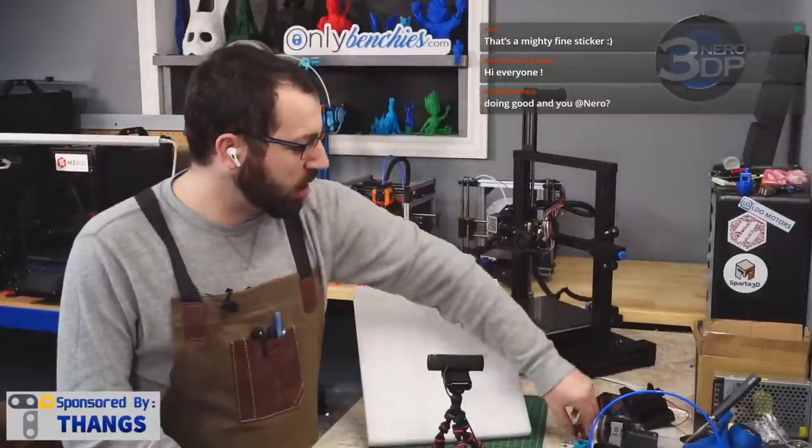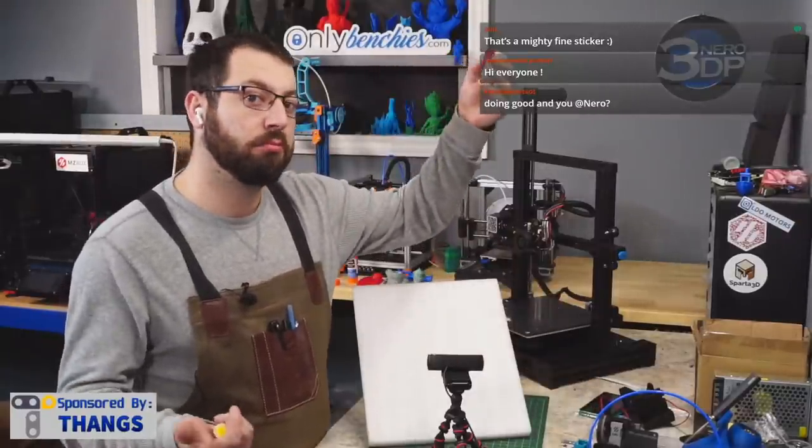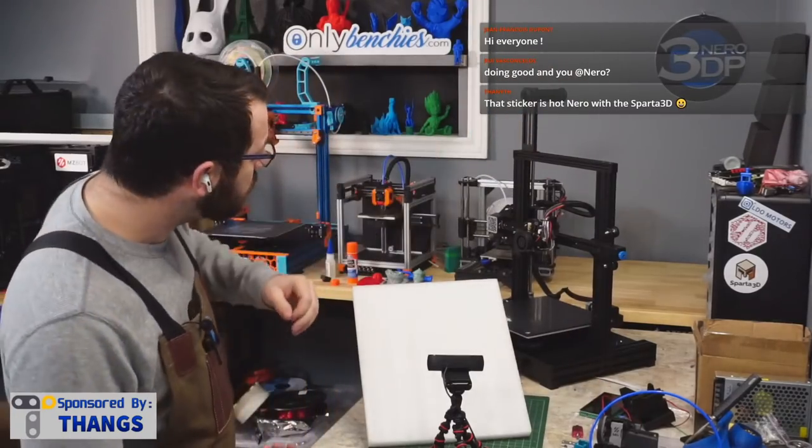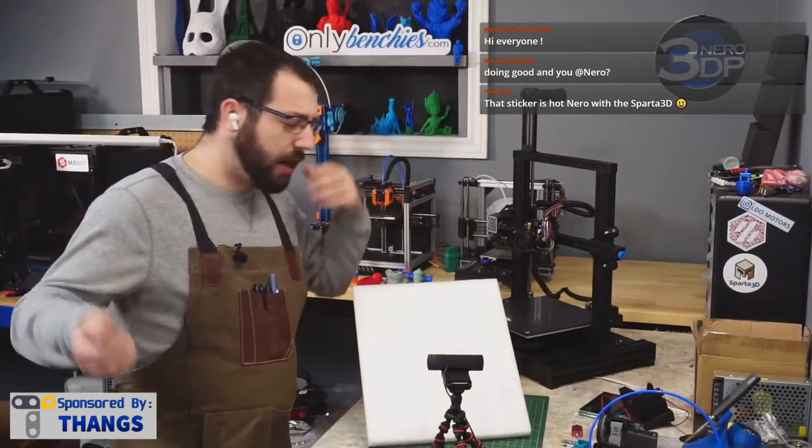I have a bunch of stuff. So we're just going to slap together a hot end. We're going to grab what I have and make a hot end. It can't be that hard. And then we're going to get it up and printing.